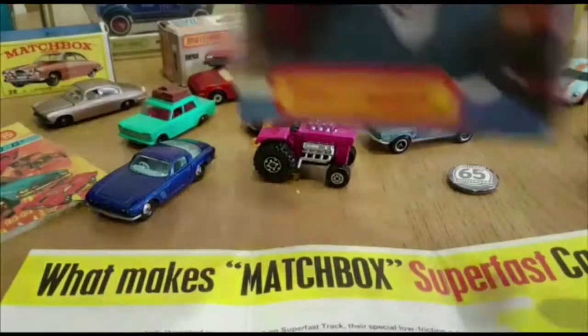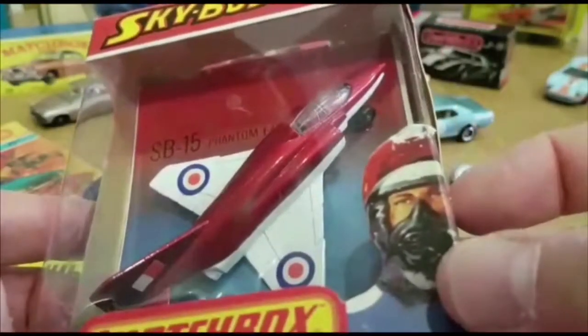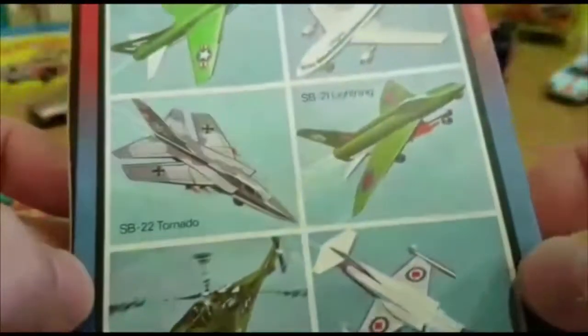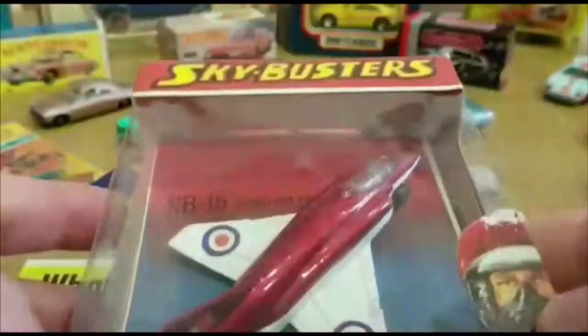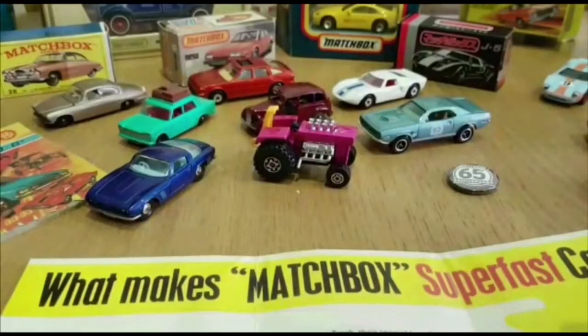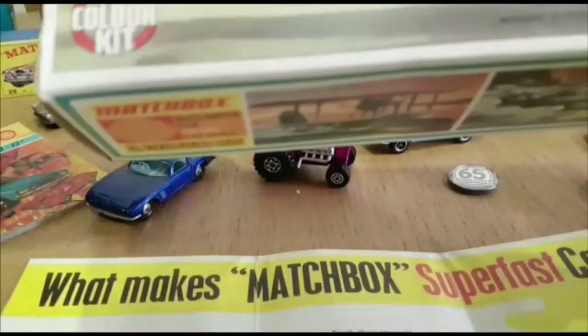Skybusters. Sorry, we're going backwards and forwards here, but this is another little period of time. This is a Phantom. I love the illustrations. They really were wonderful works of art. No photographs, no computers, hand drawn, hand painted, wonderful. Talking of which, the work of Roy, trying to remember his name, Roy Cross, I think, who did these illustrations for these plastic kit series that they did.